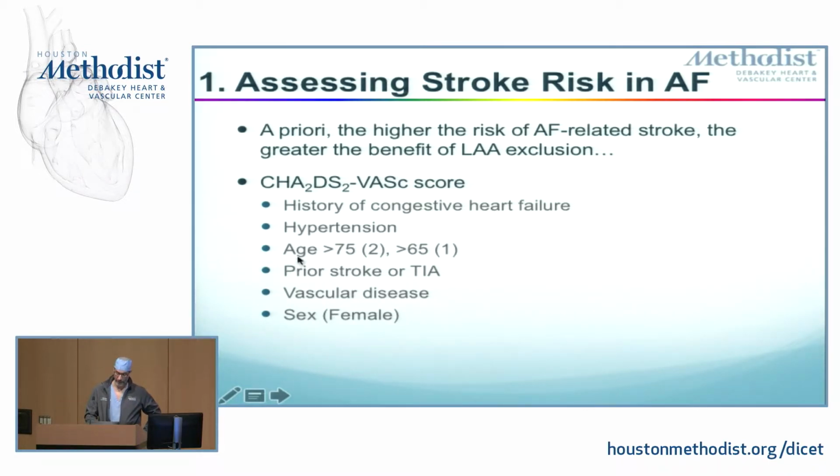The A is H. More than 75, you get 2 points, or more than 65, you get 1 point. You get 2 points if you have a prior stroke or a TIA or a systemic embolism. 1 point if you have vascular disease, and unfortunately 1 point if you're female, because females have a greater risk of stroke with atrial fibrillation.